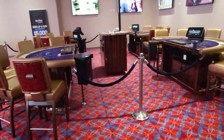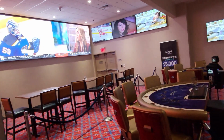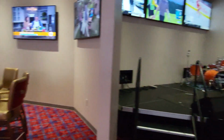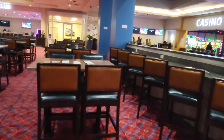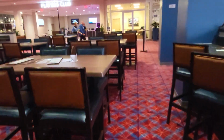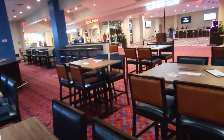This kind of looks like a little poker tournament area, but not quite sure. If you know what it is, put it in the comments. As you can see, the Players Club and the Rock Shop is also located right here.